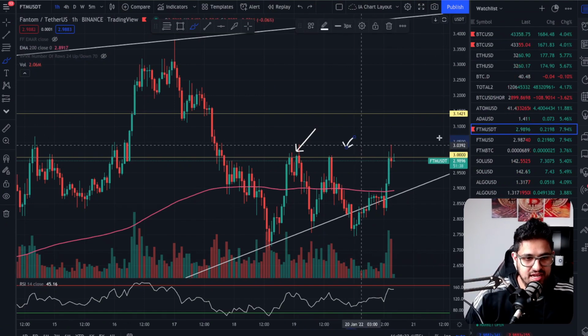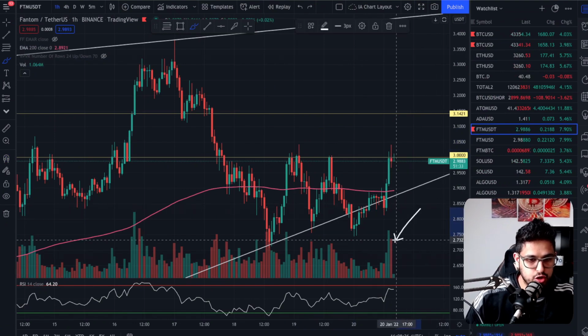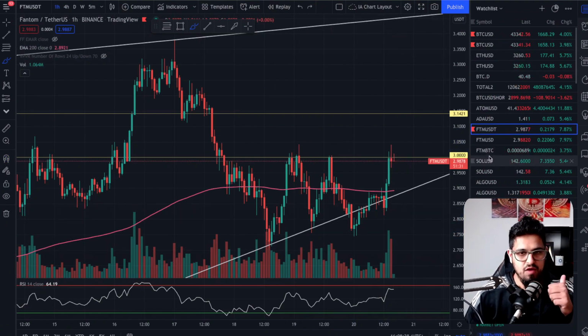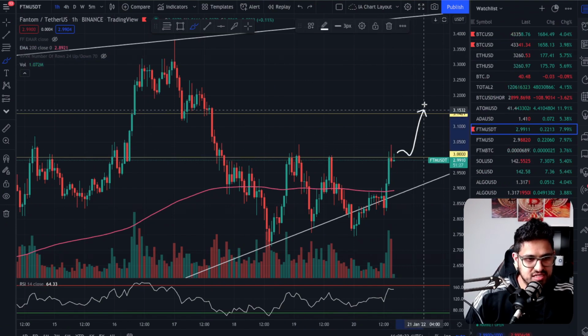So we're trying that again now. You can see we're getting pushed down by the bears again, but can we overcome that? We've got good volume in the market. Bitcoin's doing well right now, 4% pump. Can we get above that? Get above it, retest, and head higher, okay?